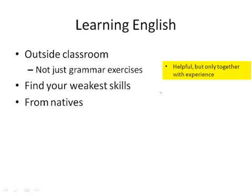Now, this isn't always possible. I know sometimes you don't know any natives. You don't have any natives you can talk to or write to or listen to. But if you are at least reading and listening from natives, that can help. Reading real-world magazines and newspapers in English, listening to the radio, like I said. That can help, definitely. If you can speak with natives also, even better. That is the best thing for your speaking and writing as well.